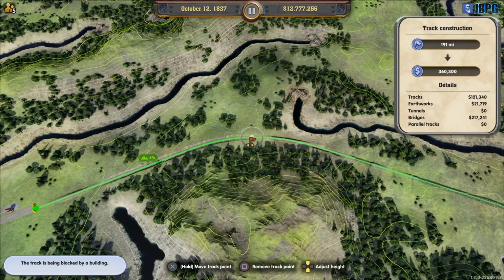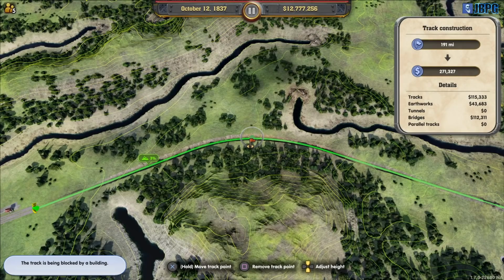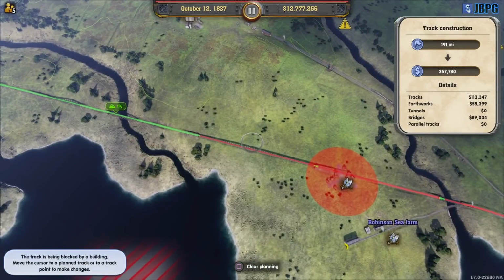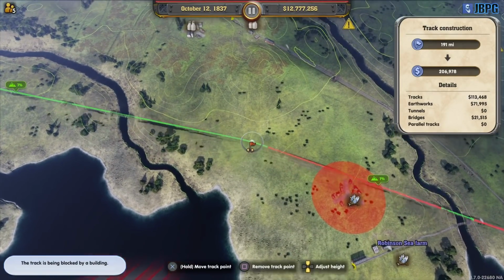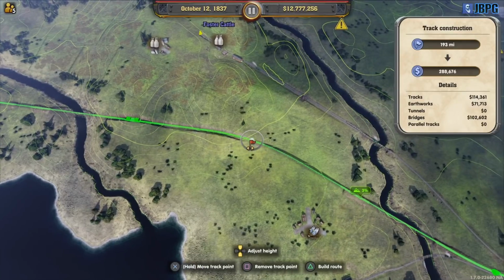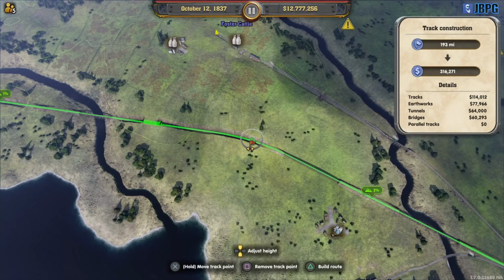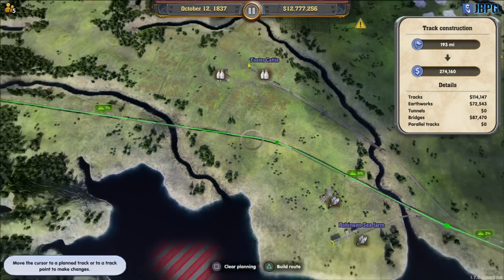I'll push that out as far as we can. Cut into the hillside a little bit to keep the gradient down. Push north of the fish farm. Again, we're going to have to kind of cut into the hill a little bit. Trying to avoid making a very big, expensive line.